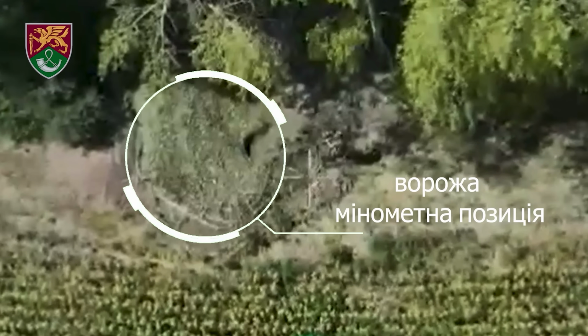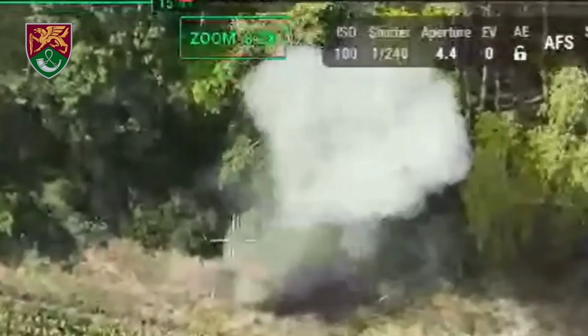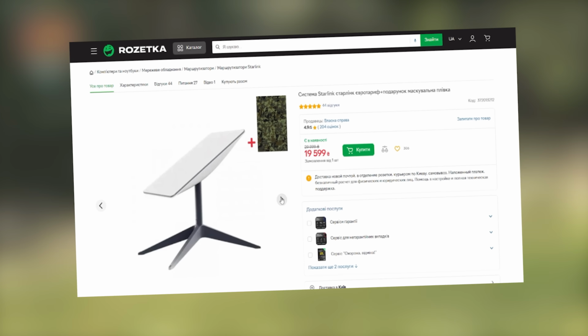This is how our friends from the 71st Jaeger Brigade destroy the enemy. They are carrying out tasks on the Kharkov direction and asked us for help. They need 5 of these Starlinks.